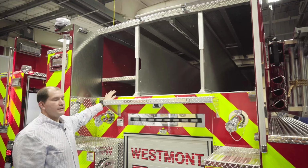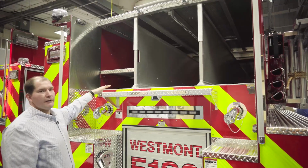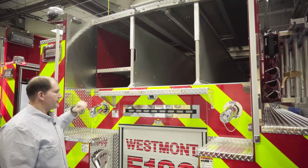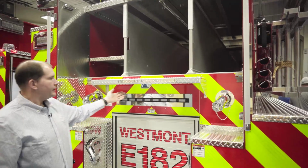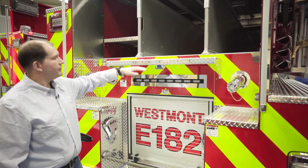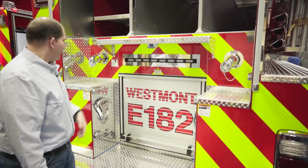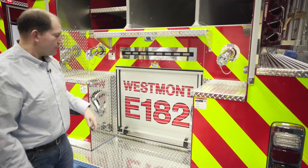The still district that this engine is going to be in does have a very large building in it, so we need a high-rise pack just dedicated for all the high-rises that we have. Moving down here, a good step so our members can work safely off the rear. We have our camera that we talked about earlier, arrow stick obviously, double discharges on the rear.